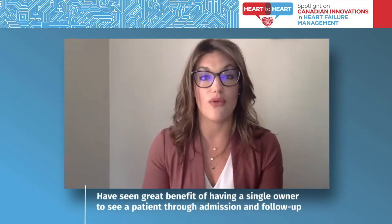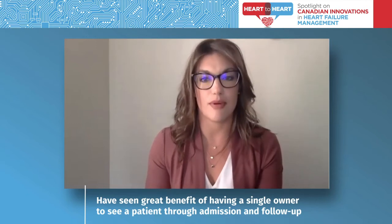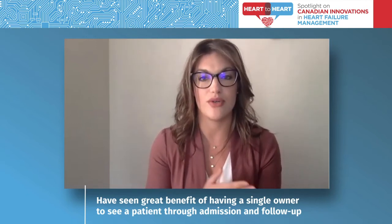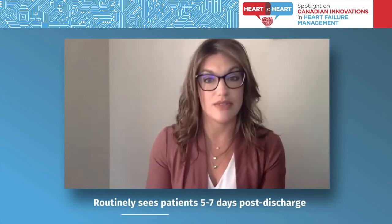So we've seen great benefit of having a single owner in that, and not just assuming that a clinic or the other provider will pick that up, but having someone who saw the patient through their admission and is able to follow up. So I routinely see patients between 5 to 7 days post-discharge, if not sooner, and giving the patient information to call the heart function clinic, even if it's as soon as 3 days, and knowing that they can reach someone has been extremely beneficial.